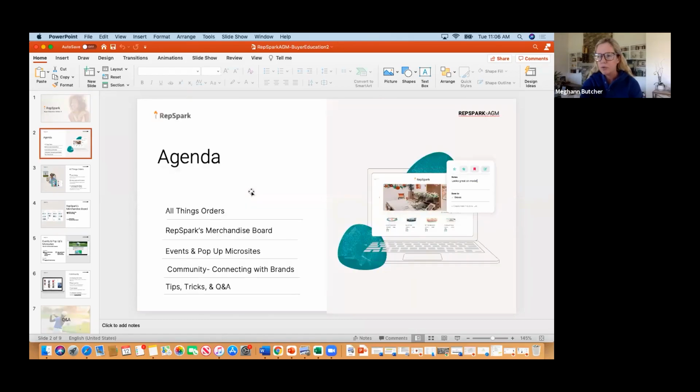One was all things orders. There were some questions asked in the last presentation about what to do if you're ordering where there is current inventory and inventory that might not be available for that date, how to best work with those kind of orders, as well as some other order items, how to add embroidery and customization as you're going along your order. So we're going to go through all things orders.